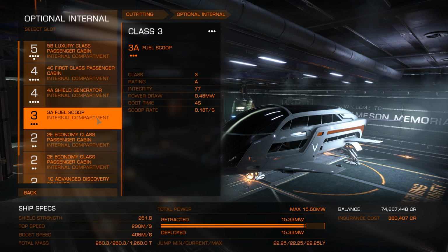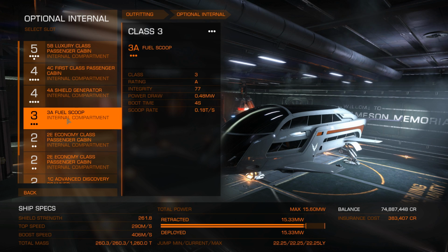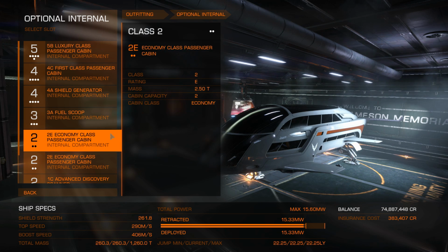A 3A fuel scoop isn't really enough for the 16-ton fuel. It's just not. It takes way too long. I could probably swap these around and maybe sort out a 3 shield to give me a bit more with some engineering or something. I may do that a bit later. At the moment I don't have resources for engineering. This is all basic build.